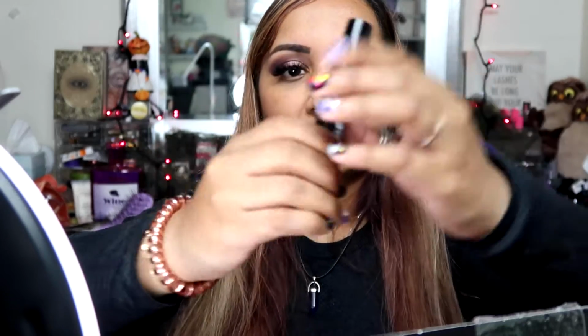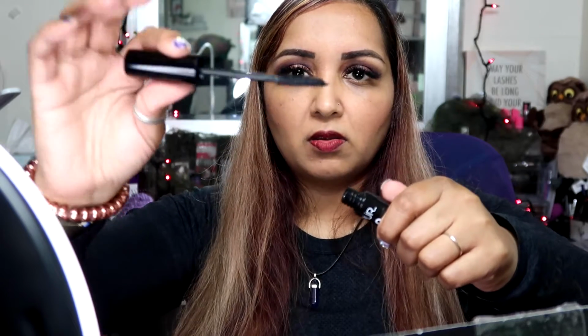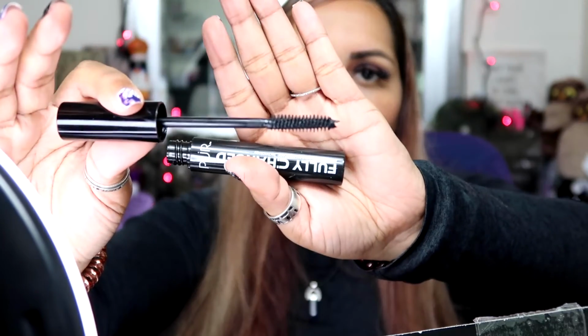Let's see if we can open it, because everybody likes to see what kind of wand. I don't really wear mascara right now because I get individual lashes put on, so I don't wear too much mascara. Oh, okay, it's nice. It's a nice big bottle. That's what the wand looks like. I probably won't use this, so I might put this in a giveaway coming up.